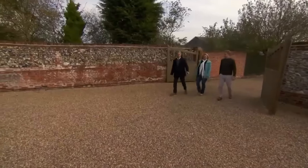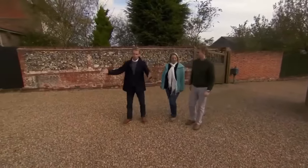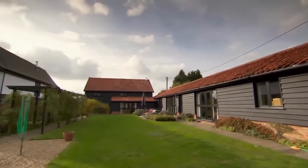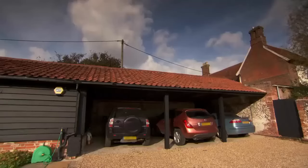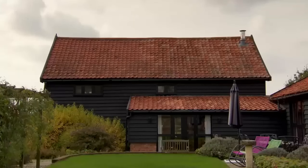Now, someone here mentioned they like the idea of a barn conversion. There we are. Fantastic. Interesting. All of this timber-clad building is yours. From the 2-storey building all the way along here. Yes. And living accommodation ends right there at the carport. It's quite extensive, isn't it? I think it looks quite small from the outside, but I think it's going to be quite big.